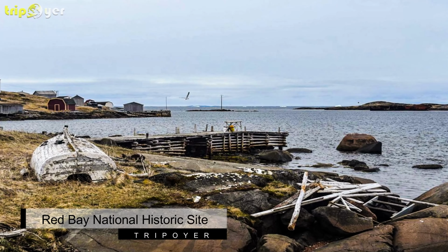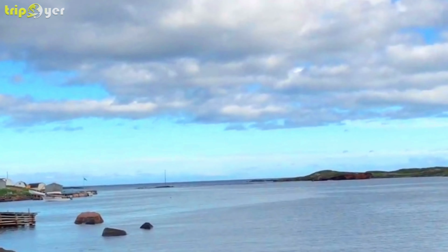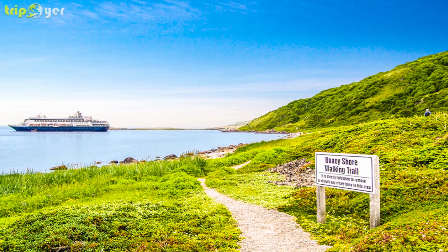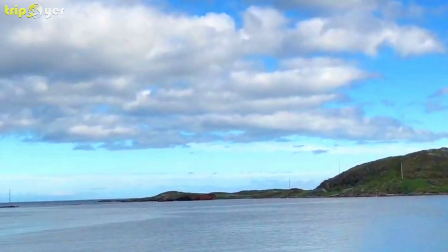Number 7. Red Bay National Historic Site. Designated a World Heritage Site by UNESCO in 2013, the fog-shrouded fishing village of Red Bay on the coast of Labrador is where you'll find plenty of stories of how thousands of Basque whalers came to these waters to hunt large numbers of right and bowhead whales.